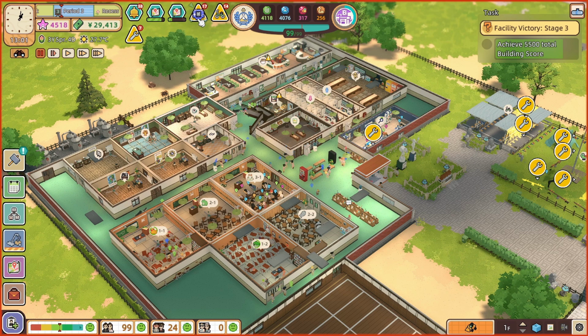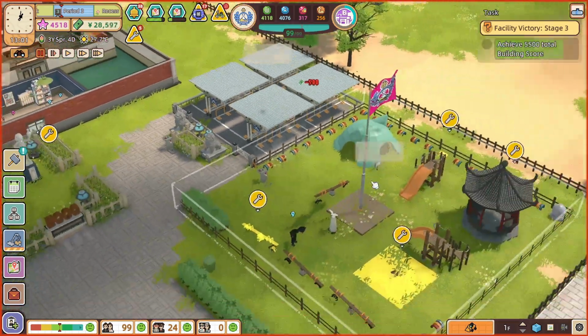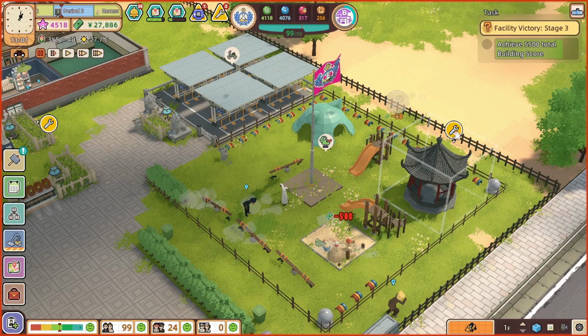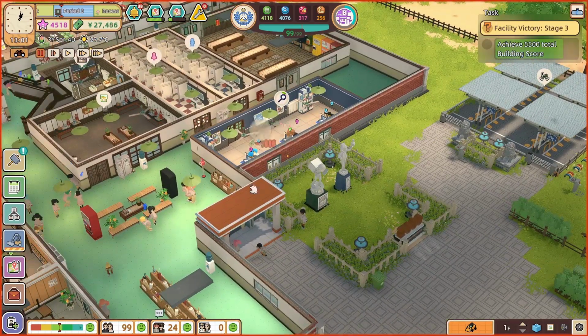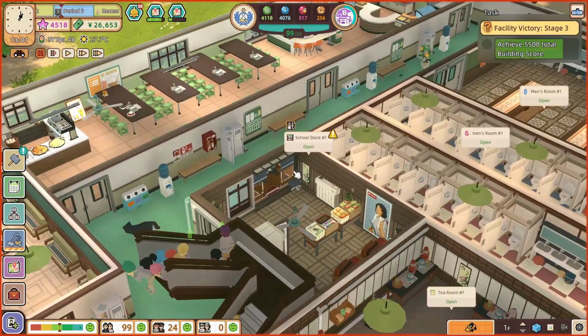So there are many broken things around. The playground is broken, the bike shed is broken. Okay, I assume... Oh, we just click to repair things. Do you know what? That's quite refreshingly simple. I thought that was going to be really complicated, but no, it's actually okay. It's all fine.